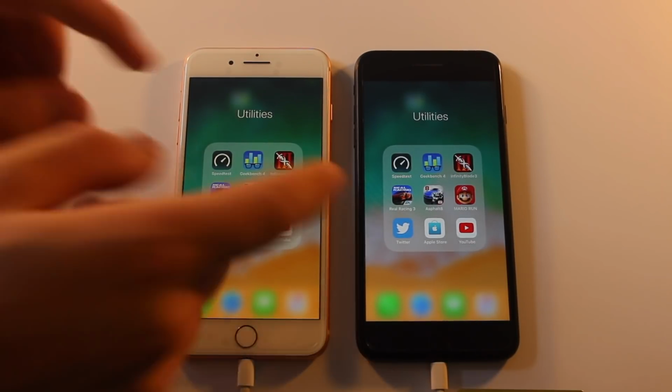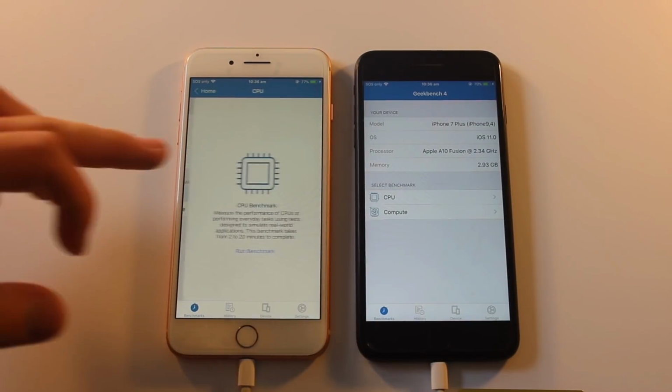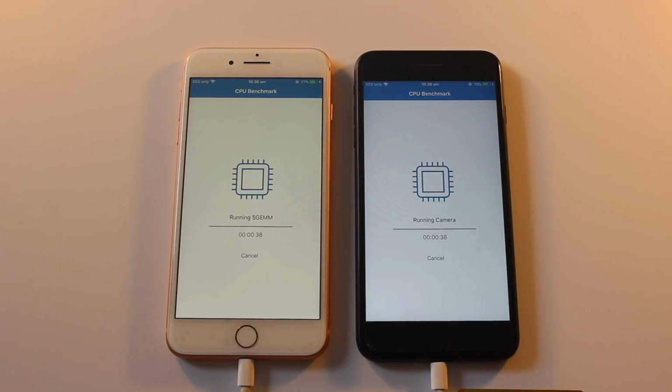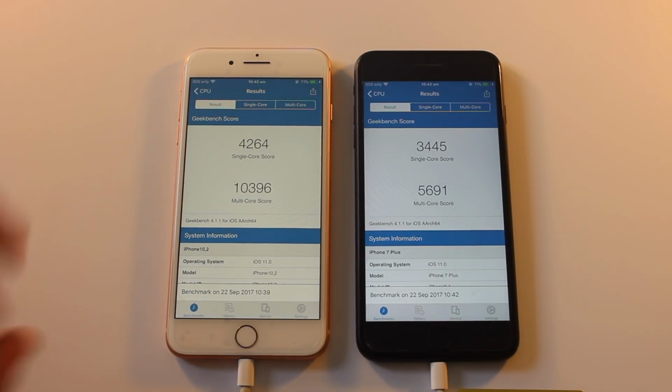Now we're going to go into Geekbench and see which one actually has the faster, obviously, CPU. We know which one does, but we'll see what the Geekbench comes out with. Alright, finally they are both done. Now, as you guys can see the time differences, the iPhone 7 Plus actually had a problem. It wouldn't actually load the first test that I did, but these are the scores I did get. So 4,264 single core score on the iPhone 8 Plus versus 3,445 single core score on the iPhone 7 Plus.